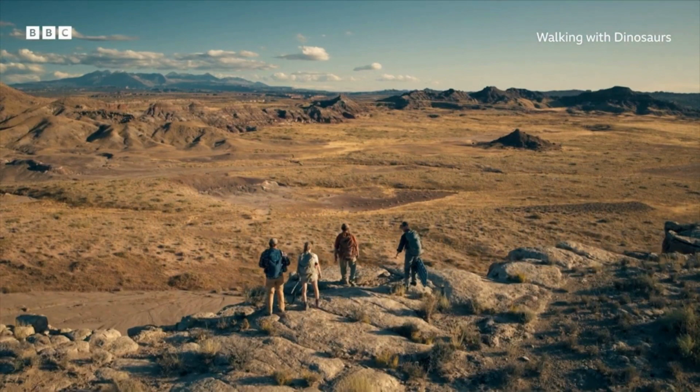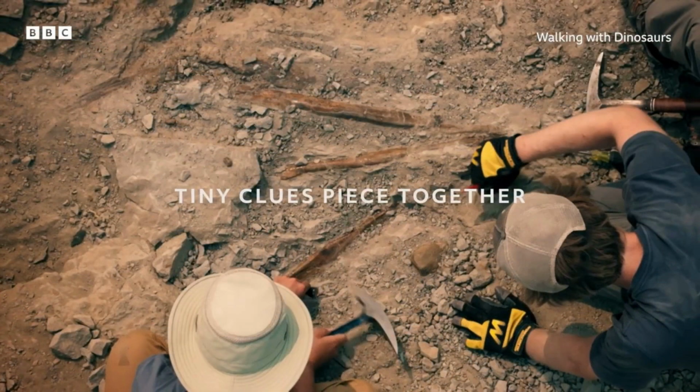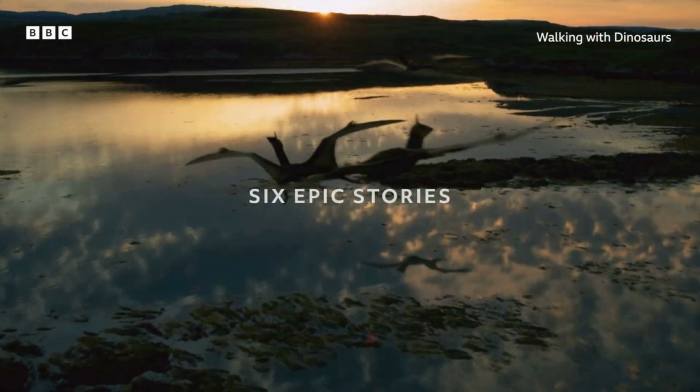So, pretty much it starts off with some paleontologists in the field digging up some fossils, and then it eventually cuts over to some Azhdarchids flying over a marshy terrain. I believe this is from the episode that takes place in the Horseshoe Canyon formation, or it could be the one from Hell Creek. Don't know, either one of those.